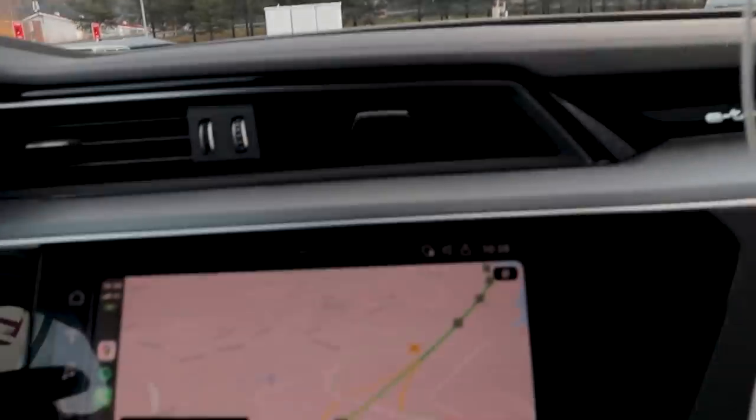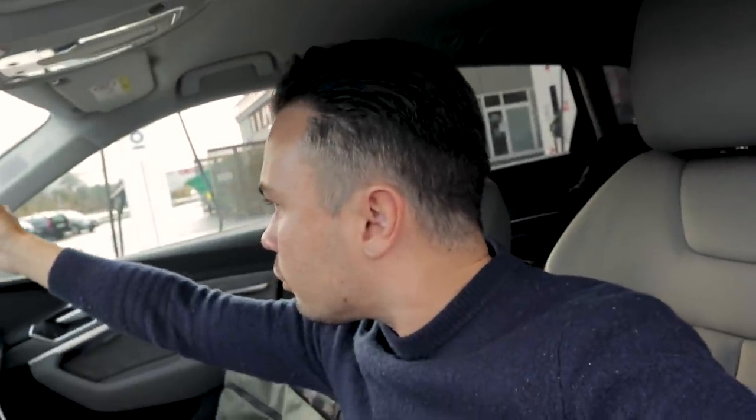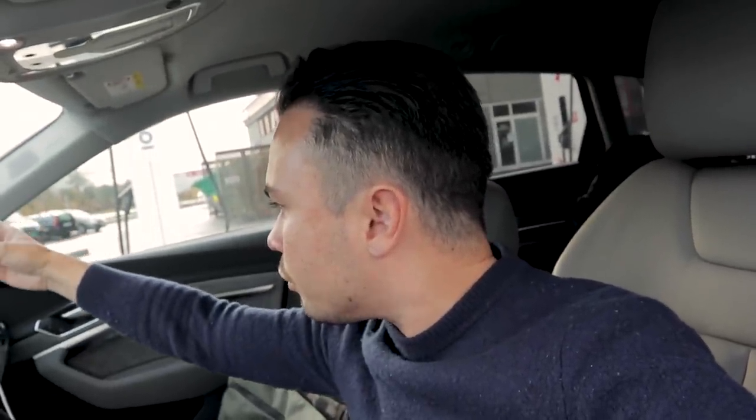Just quickly, guys, we are now at 31% state of charge. A Better Route Planner was estimating that we were going to be at 42, so we've spent 11% more than what A Better Route Planner was saying we were going to spend. And guys, I'm just going to very quickly, this won't take too long, set my stopwatch to see how long of a stop we are actually going to have here.